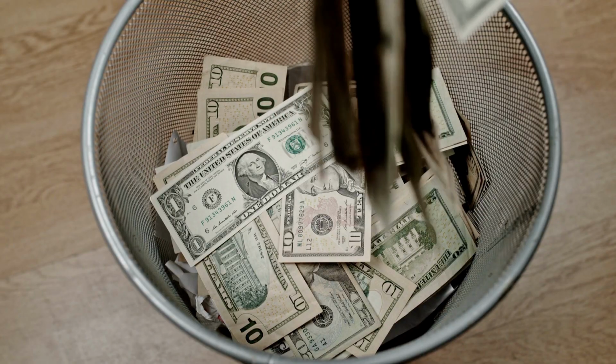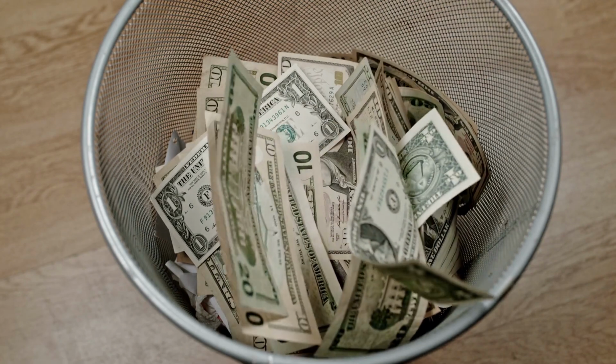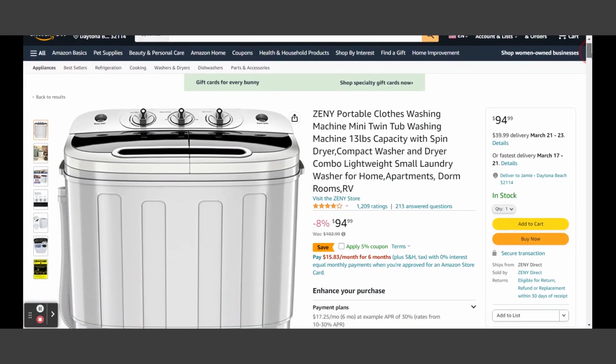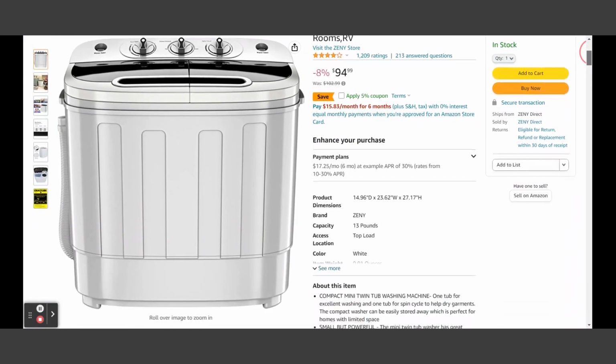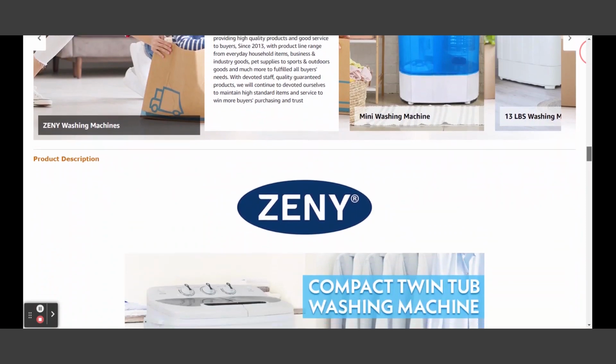I just added it up and we've been RVing for about 249 weeks at the time of this video, and on average we spend about $10 a week. So that's $2,490 we have wasted so far. That is crazy. We just bought this amazing portable washing machine for $130, including tax and shipping. How did we not know about this already?